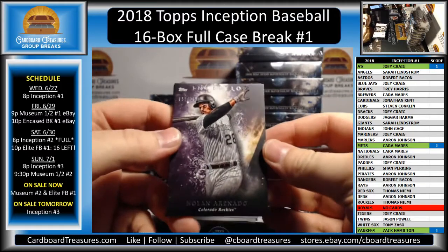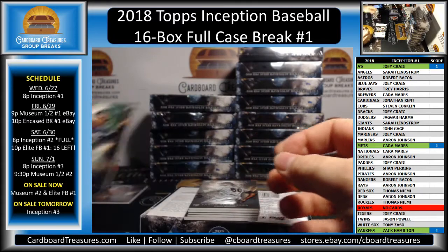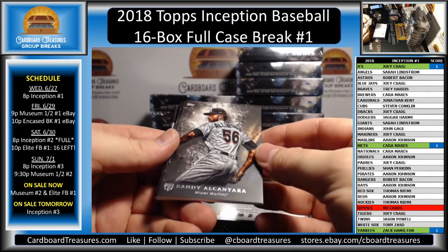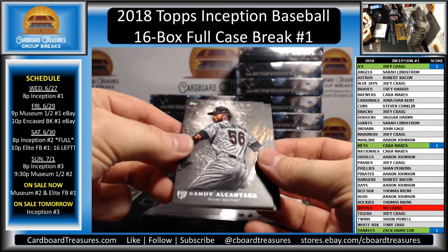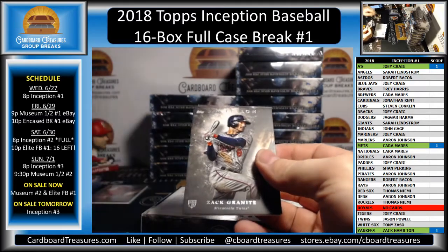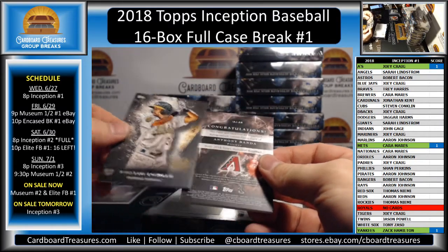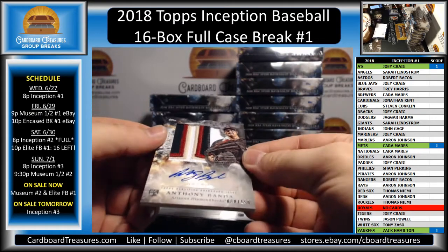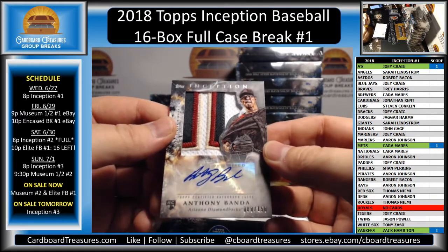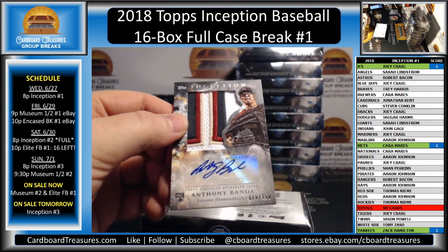52 of 150, Nolan Arenado. And Brett Phillips, green. Sandy Alcantara, rookie going to the Marlins. German Marquez to the Rockies. Zach Granite, Twins. Dustin Fowler, a lot of rookies in this pack. And going to the D-backs, 88 of 150, Anthony Banda, rookie patch auto. Some letter or number patches there. That is the D-backs, Joey.